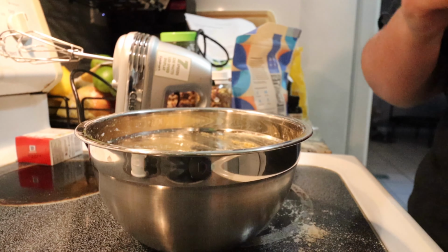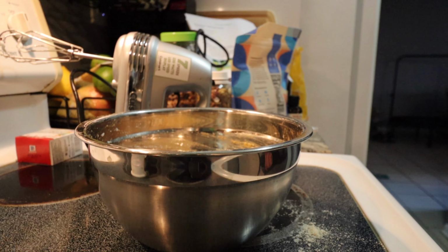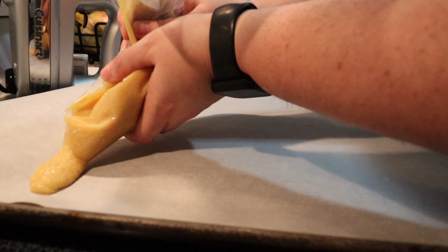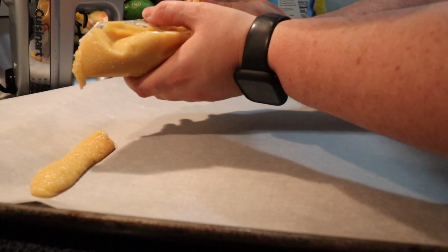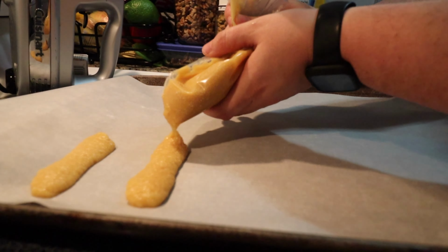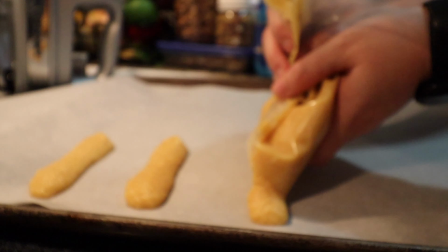Kind of makes me wonder how I'm meant to pipe this now, because it's so soft. I don't know if it's going to hold its form, but we're definitely going to try. Alright, got my bag. I've got the corner cut out of it. Now I'm going to make my little cookie shapes. That looks good to me. Let's see how many like that we can get out of this. That's looking very nice, actually.